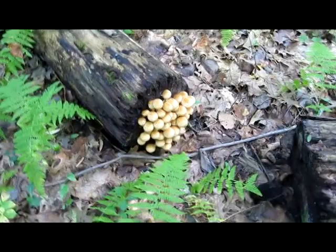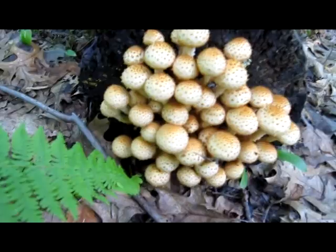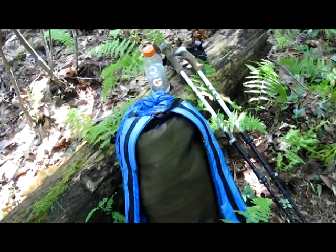Oh my goodness, folks, look at this. Isn't that remarkable? Come around here on the other side of this log and look at this. There's a whole row of these things. Well, folks, I've stopped here and taken my pack off. This is just remarkable. We're going to go around this log. I'm going to give you a tour. Look at these little guys.